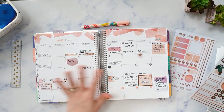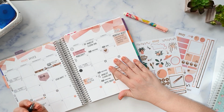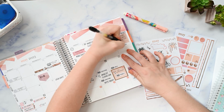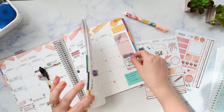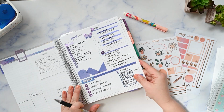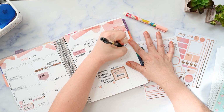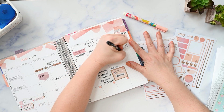All right, I like the green. Oh, I didn't write my to-do list, so fertilizer. I'm gonna put this on August. Okay. What else do I need to add? What do I normally add on my to-do list? Photo printing. And then I will need to prep for the next month's book club as well.